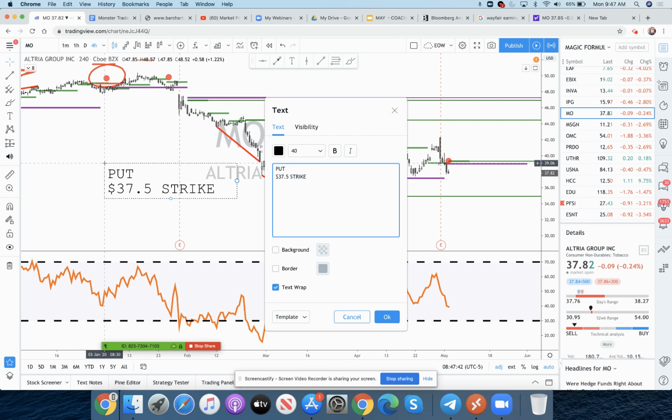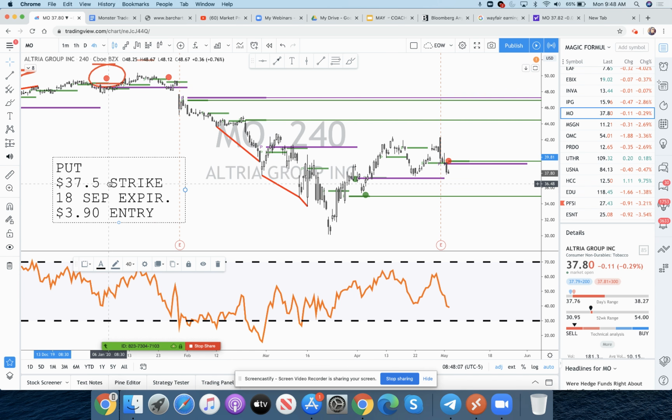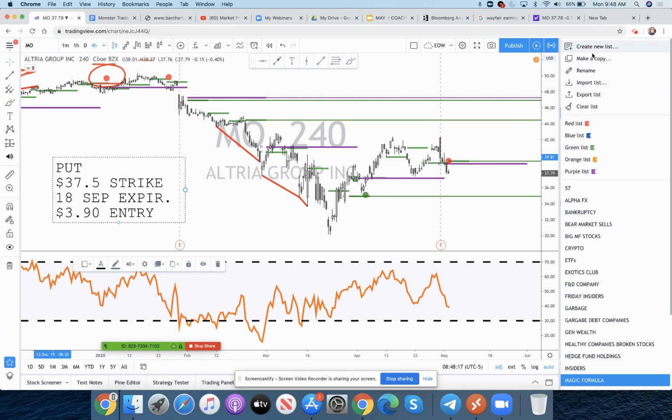I like the 18th September expiration. I like paying, I don't know, $3.90 for it or less. I think that's a $1,000 trade because I think that can fall at least to the lows or below the lows. I think it's a great trade. I think this is an absolutely magnificent trade.